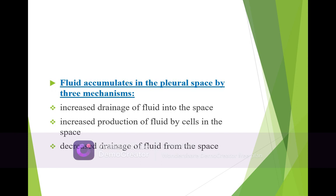The fluid accumulates in the pleural space by 3 mechanisms: increased drainage of fluid into the space from the outside, or increased production of the fluid by the cells in the space, and or decreased drainage of the fluid from the space. It's possible like this: either fluid is secreted by the mesothelial cells in a large amount, or it is filtered by mechanisms elsewhere in the body, or there is a blockage on the other side, the visceral pleura, where lymphatics are draining the fluid from the space.